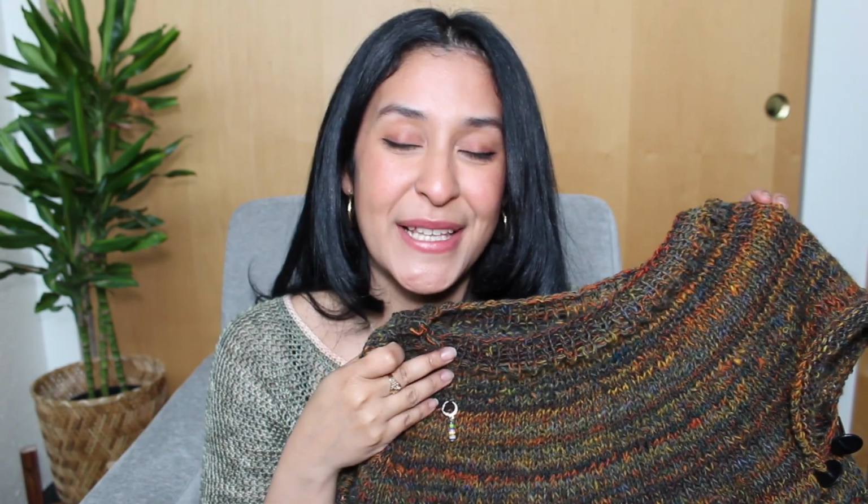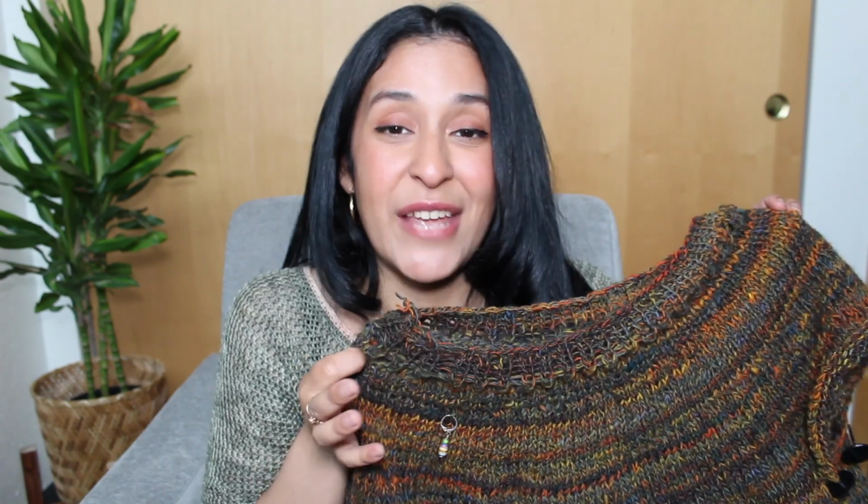Sadly, I did run out of yarn. This is all that I have left, and I rushed to make another order on Paradise Fibers so that I can get wool to finish this sweater. As you can tell, these are not my colors, so I'm going to see how it looks at the end, but I do have a friend who's interested if it does fit her once I finish this sweater.